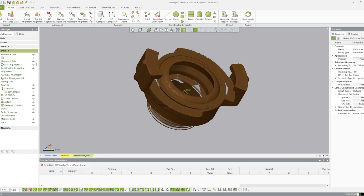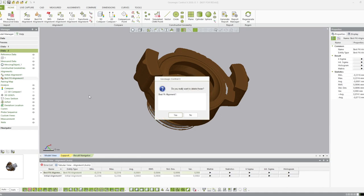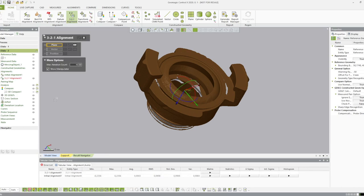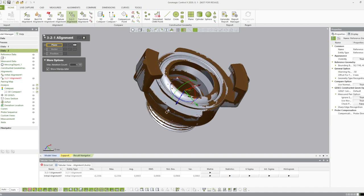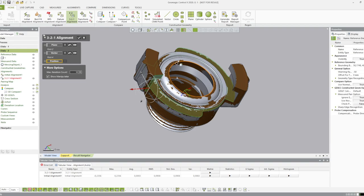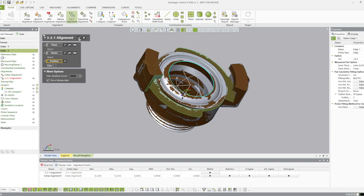So now we have two results data, and we can change, for example, the alignment. So best fit we will delete, and we will choose 3:1, for example. Switch on our cut file so that we can work with it better, and for the first plane we choose, take the plane, we have vector, we can also choose plane or line or anything, plane and position, circle, all right, click OK.